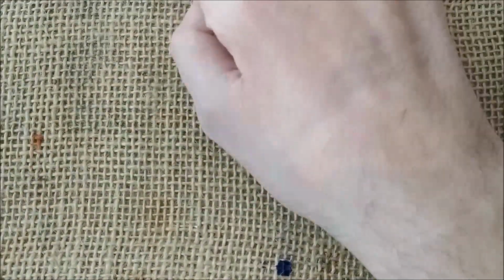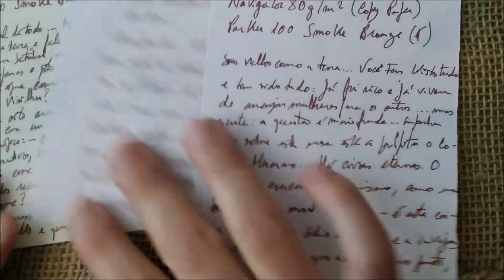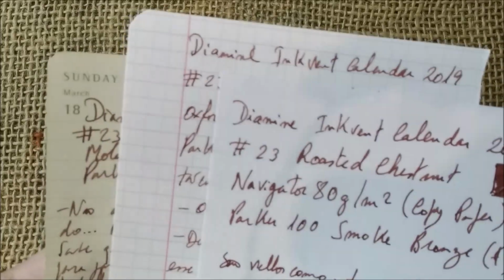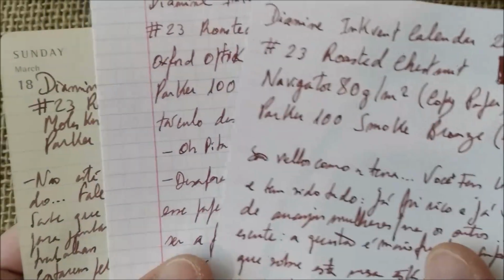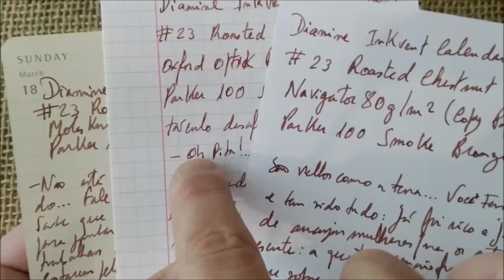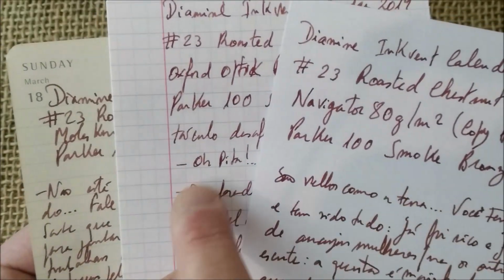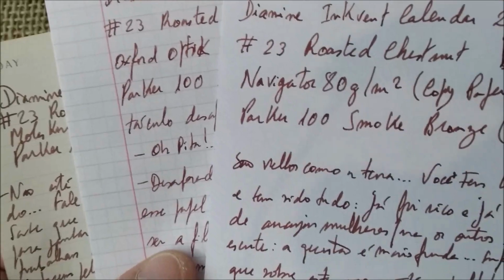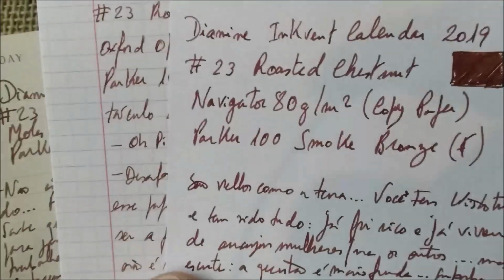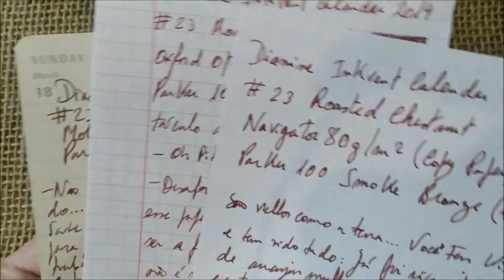Now let's see the papers and the writing stuff. Now we have here the Moleskine on the left, Oxford, and Navigator. And you can see that the Oxford paper shows more reddish color and a finer line. This pen has an F nib, and I would say it is quite a broader F nib, but here it looks like a fine, because the Oxford paper is really good in that sense.